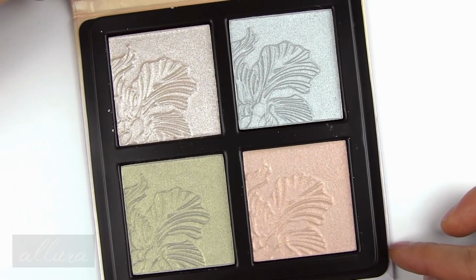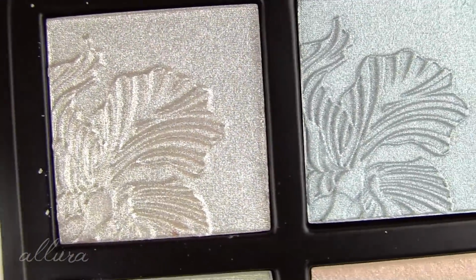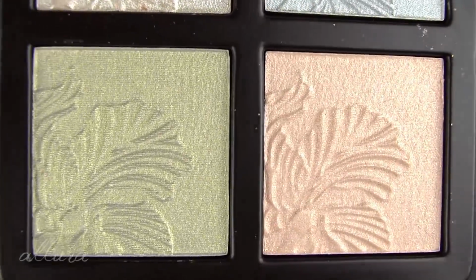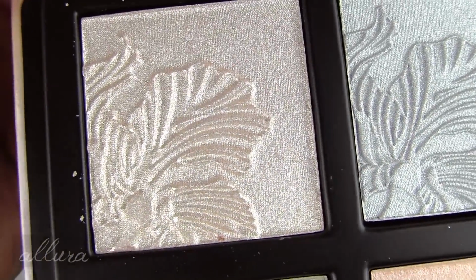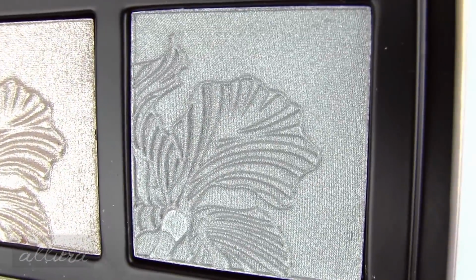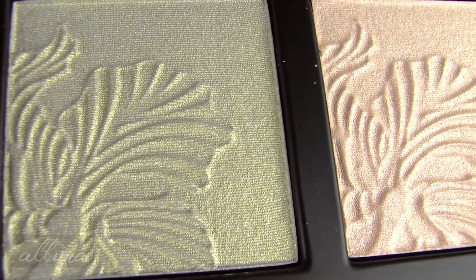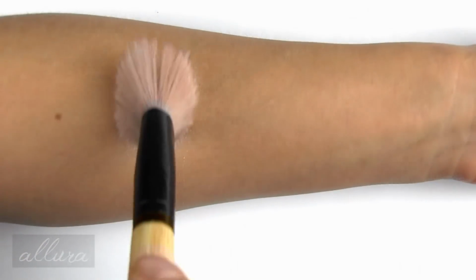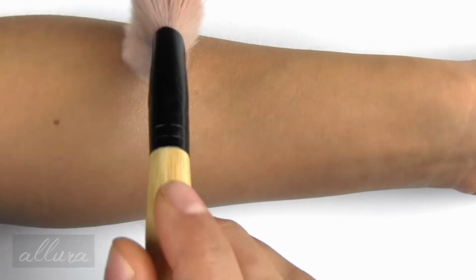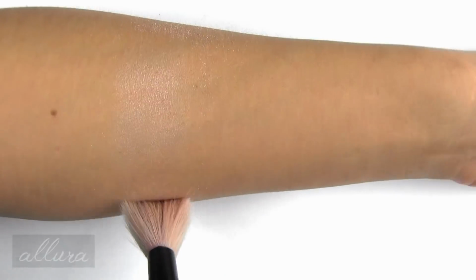This is what the pans look like inside. They are embossed with a flower, it looks like. Now, all four of these shades are powders as opposed to the one cream in the Huda Beauty palette. So this first shade is Sweet Peony, followed by Diamond Lily, Wild Cosmos, and Blushing Azalea. Alright, so here's Sweet Peony, which on the skin comes off as a shimmering frost.